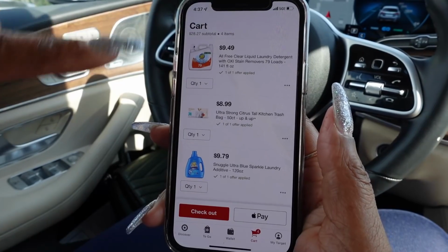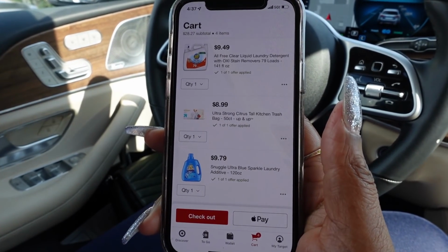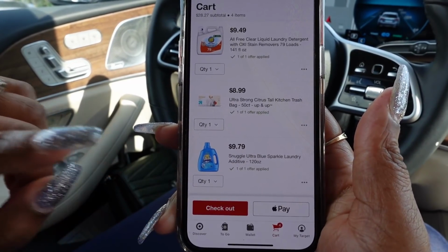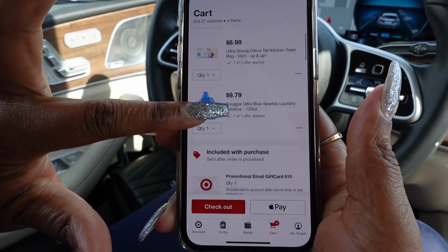Sounds like a plan. So this is actually everything that I chose to put in my cart. I got this all free and clear detergent, and then I got some trash bags, and I also got Snuggle. I don't know why I got the Snuggle. I think because it was only $9.79. I was like, why not? But yeah, so this is everything that I got, and my total came out.